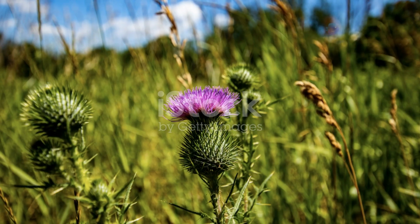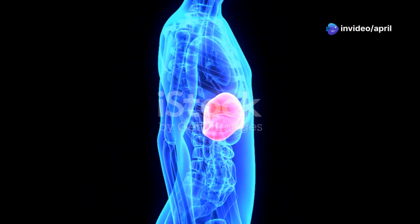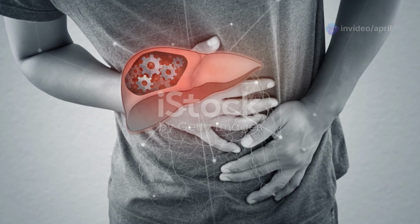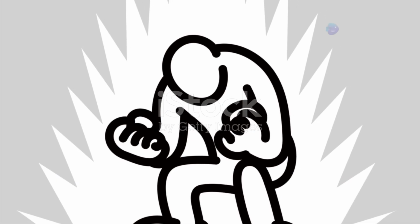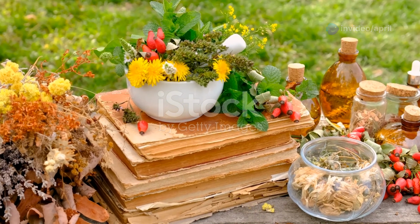Milk thistle in action, real-life liver transformation. Many people have seen amazing results with milk thistle. One man, let's call him John, had liver problems for years. After taking milk thistle, John's liver tests improved. He felt healthier and had more energy. Milk thistle gave him his life back. This is just one example of how milk thistle can help. It's a natural way to support your liver and overall health.